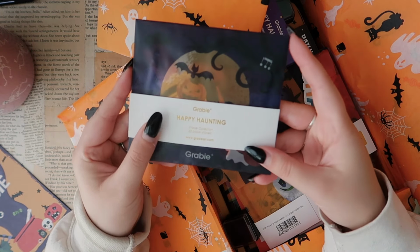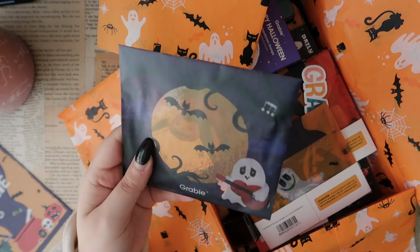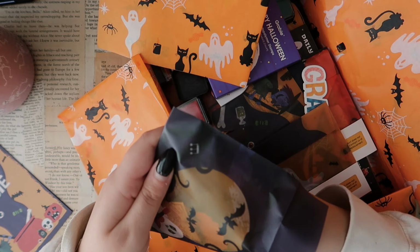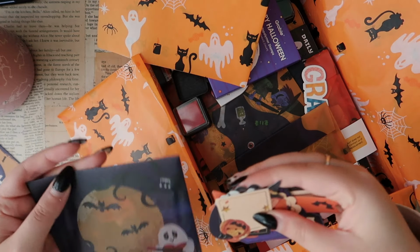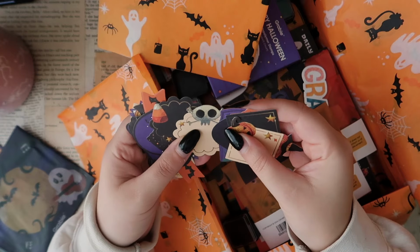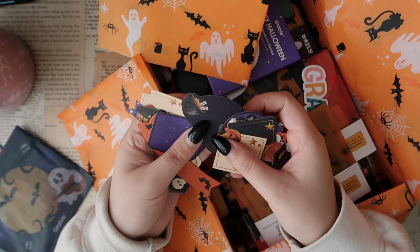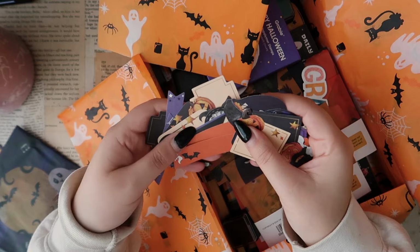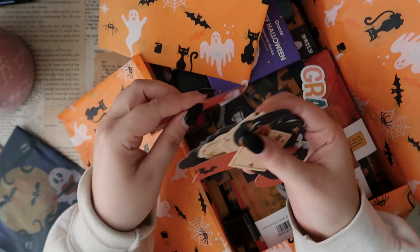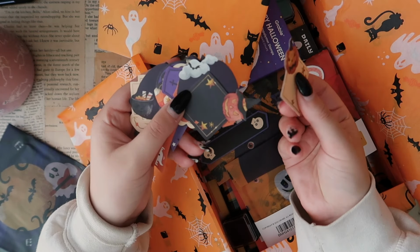Next up we have a Happy Haunting sticker collection. So there's 22 paper stickers. I think honestly the packaging is so cool. The branding is so seamless and I love that. I'm a sucker for great packaging. I think I'm gonna keep this too. I love this one. This is a very classic Halloween one, which I appreciate because I really don't have a lot of stationery in the classic Halloween colors, so this is a lot of fun. And as I've mentioned before, I am getting into pen paling, so whatever I don't use for journaling, I'll just use for pen paling.